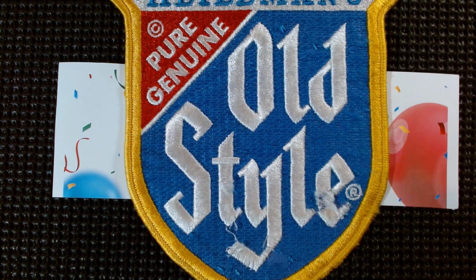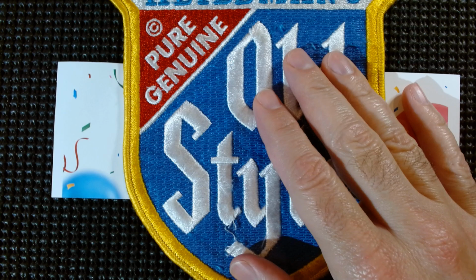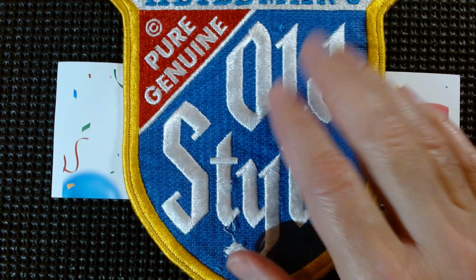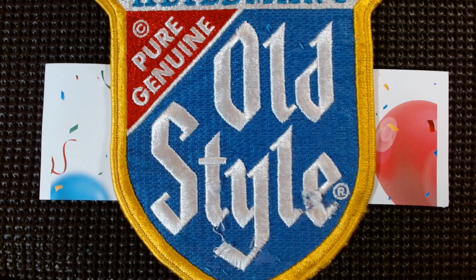It is now about 1 a.m., July 21st, 2024, and we've got our super duper special episode of Old Style Classics Baseball Cards today. Definitely some very Old Style Classics baseball cards, a very oddball set that probably a lot of you don't know anything about. And we'll get to that here in a minute.